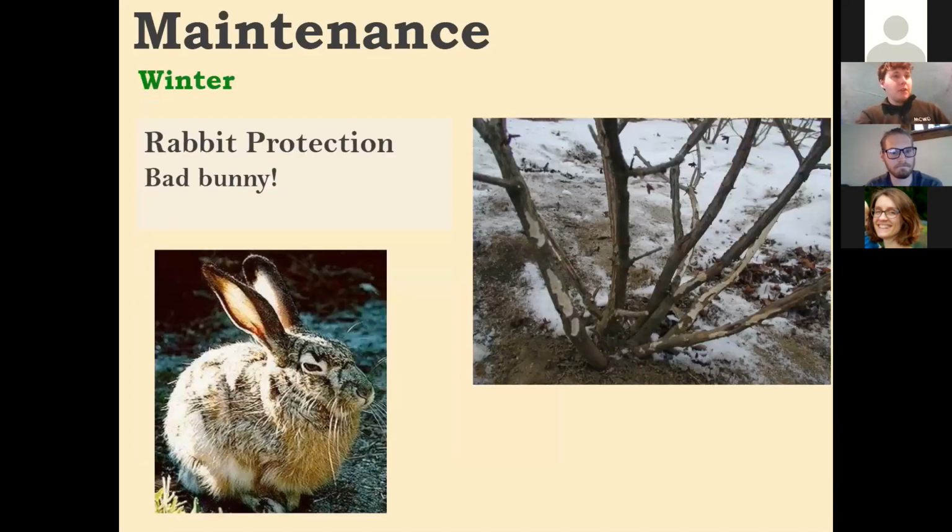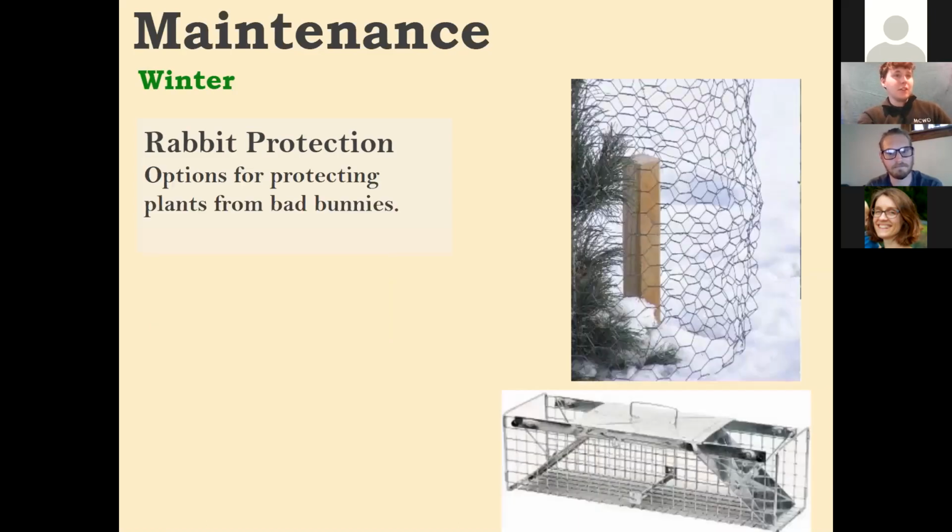Yeah, bunny browsing. They definitely like to eat bark. So there's other things that you need to do to address rabbit browse. Again, physical barriers or relocation is an option if you feel the need.